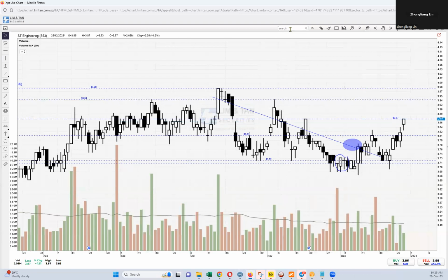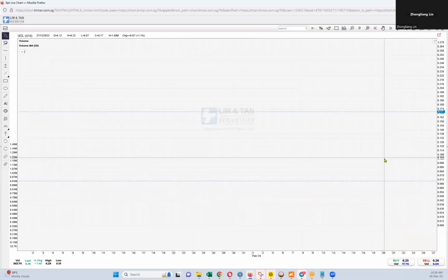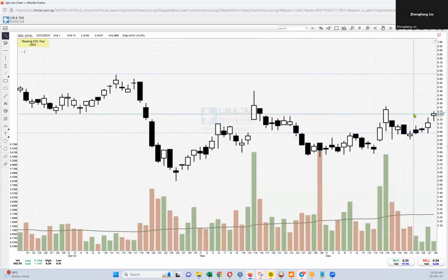Right, so we have UOL as well. UOL, then we have Wilmar, and then we have DBS. Yes. So UOL is going up. The higher low is formed, looking good. Let's see whether it can go to 6.32 resistance.